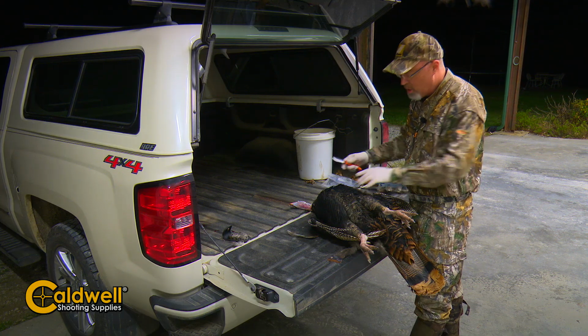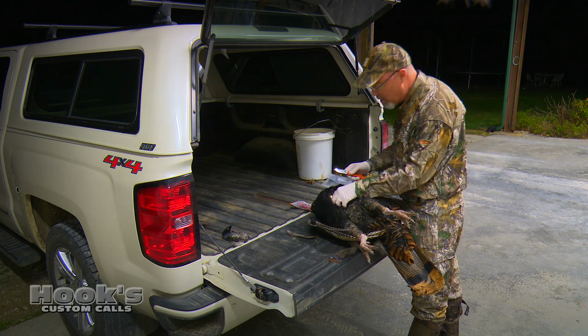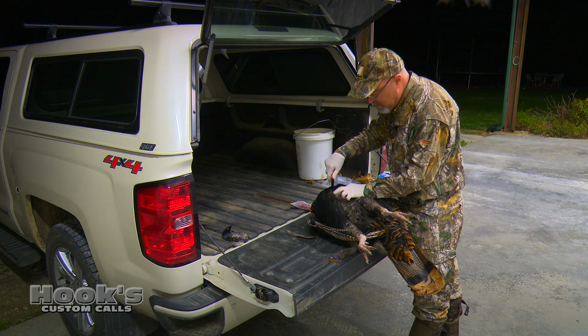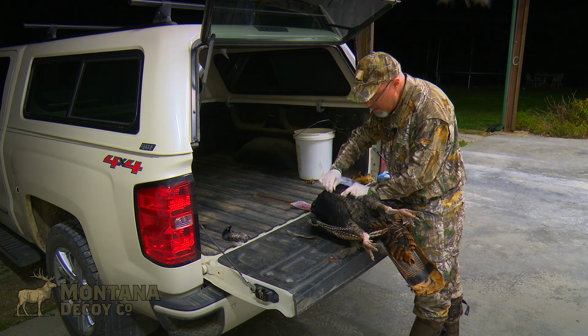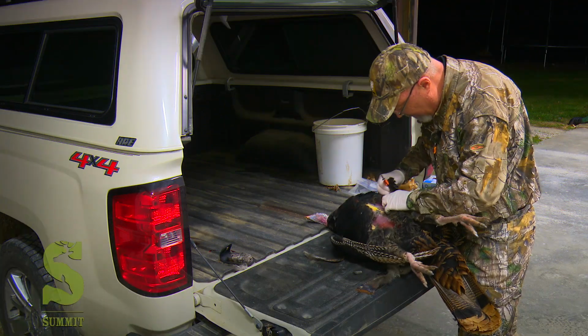When you're dressing a turkey, you don't want to just cut down through the feathers, because that will make feathers go everywhere. Rather get a hold of the hide, right here on the breastbone, and then cut up. That way the feathers are just going out of the way, and they're staying attached to the hide.